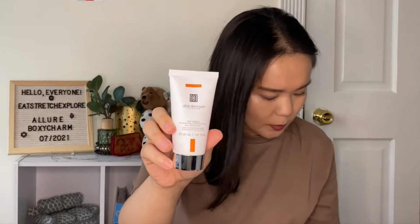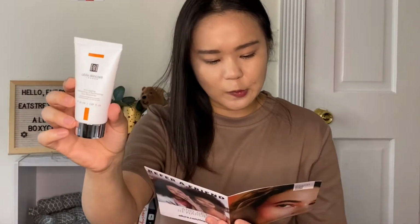The next product is a skincare product, and this one is also full size. So this is from Able Skincare London. It's the anti-aging, retexturing, and resurfacing dual moisturizer. So personally, I can't use this because it does have sweet almond oil in it, so I will probably be giving this to my mom when I see her.